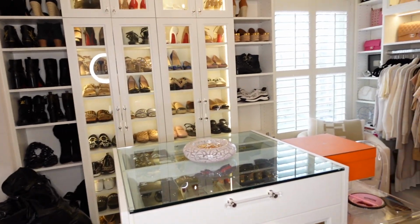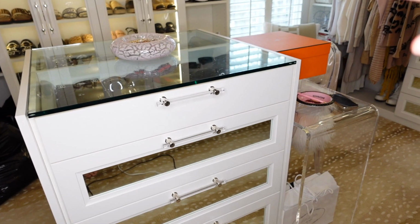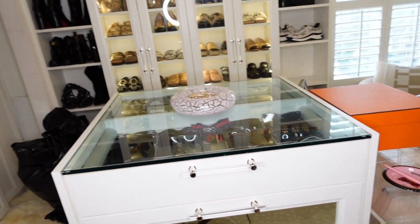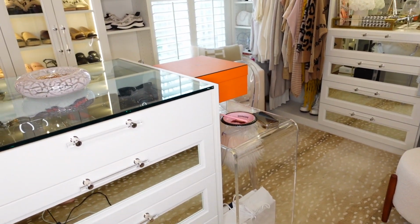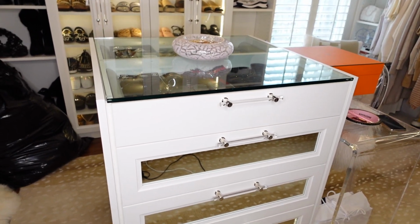Okay. So again, moving things around, this actually used to be turned and faced a different way and centered more with that part of the room. Well, then I realized I'd rather have it centered with my shoes and then have this area for a desk, for moving around. It just worked for me better that way.